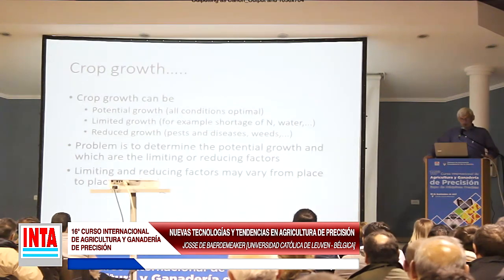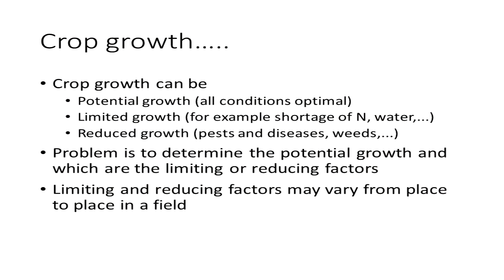And then we have to make sure that crop growth can be as optimal as can be done. So potential growth, all conditions optimal. And we have to find out how we can determine the conditions for optimal growth and that we can reduce or avoid limiting and reducing factors.